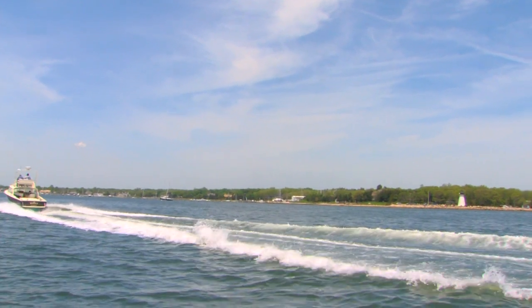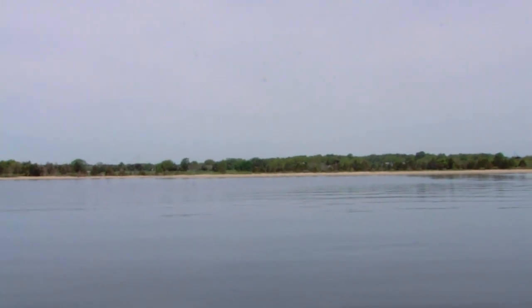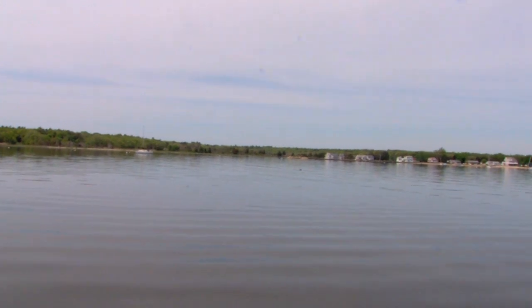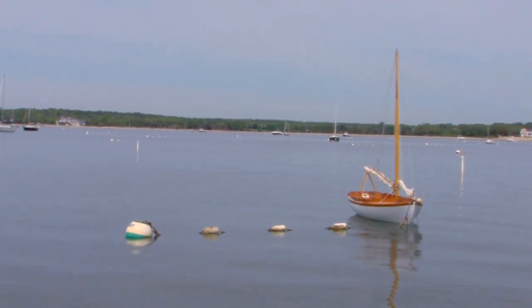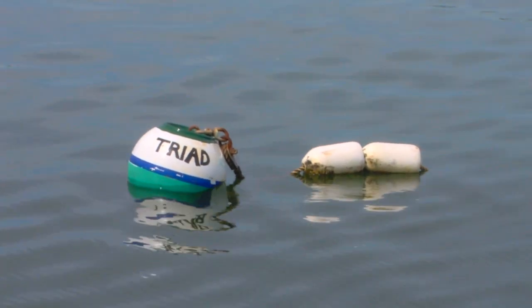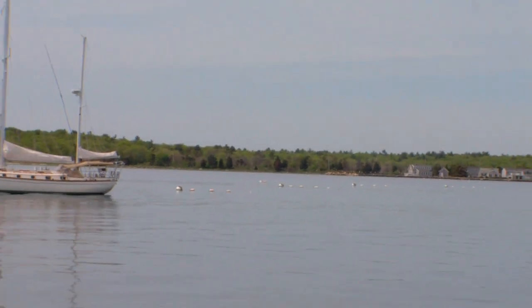So Dave, is there a beach around here that people can come in and spend the day at? Yes, what you're looking at here is called Shining Tides Beach. Even in a southwest wind, you're fairly protected here. So Dave, these green and white moorings, they're owned by Triad Boatworks, which is another boat shop in town, right? That's right. They also operate about 15 business moorings out here that they use for their customers to come and go. But when they're not being used, these are free to stay on.